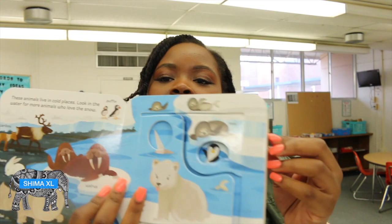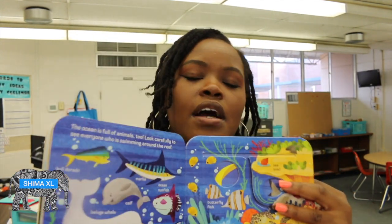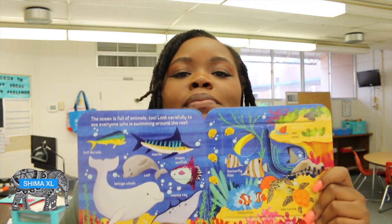And just to give you guys, this was most of the animals that live in the Arctic. Sorry if I'm looking to the side, it's just so that I can make sure that the book is in focus for you guys. This was my favorite page.